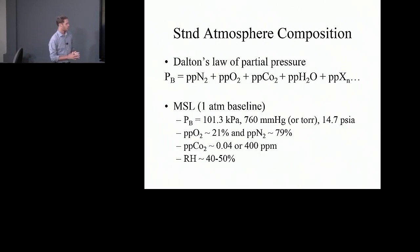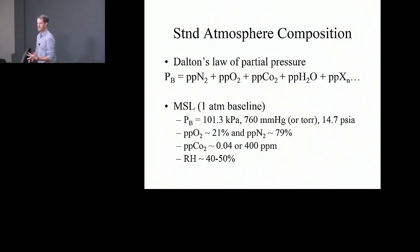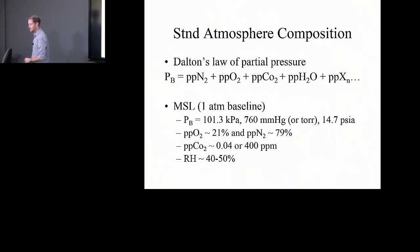It's worth understanding our own atmosphere here on Earth, with this small caveat. This is your standard mean sea level atmosphere. We don't quite accomplish this here in Boulder, but it gives you an idea of the standard. As you correctly stated at the beginning, the total barometric pressure is a little over 101 kilopascals, or equivalently, and there are unfortunately so many different units for pressure, 760 millimeters mercury, 14.7 PSI.